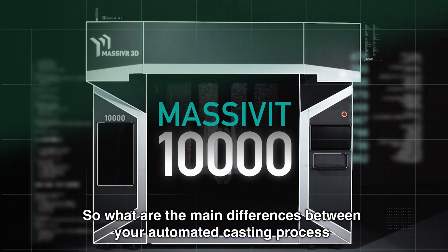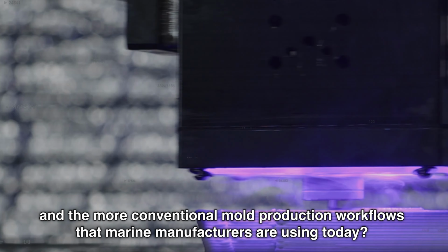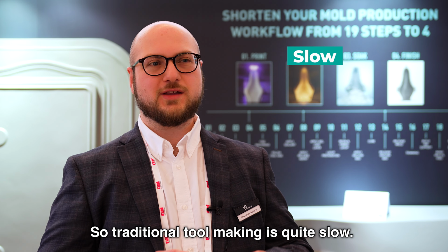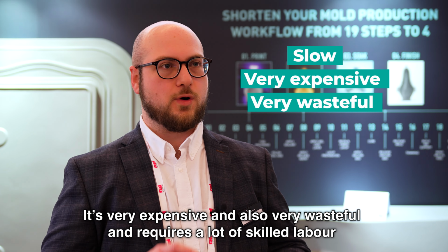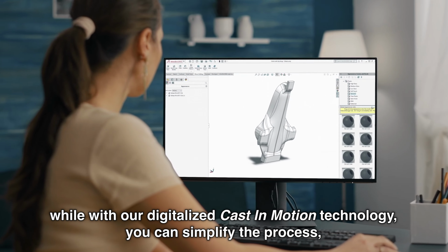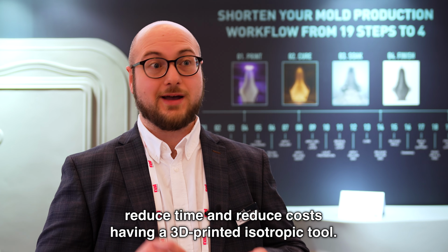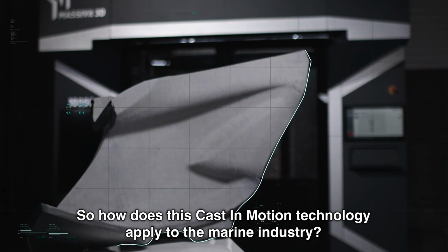Okay, Alessandro, so what are the main differences between your automated casting process and the more conventional mold production workflows that marine manufacturers are using today? So traditional tool making is quite slow, very expensive and also very wasteful, and requires a lot of skilled labor. While with our digitalized Cast in Motion technology, you can simplify the process, reduce time and reduce cost, having a 3D printed isotropic tool.